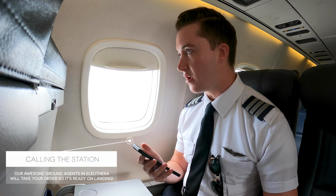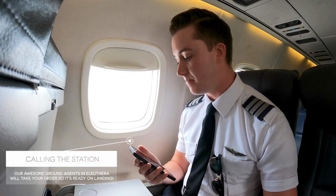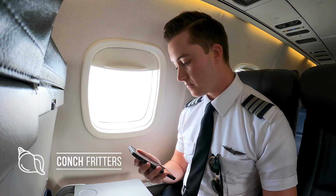Hey, can you put in an order for 2 of the conch fritters for when we get in for the crew, and we'll walk over and pick it up? Okay, 2 orders of conch fritters.